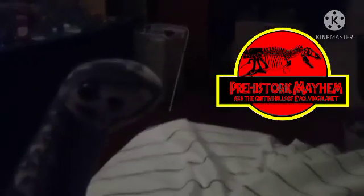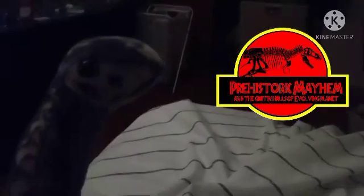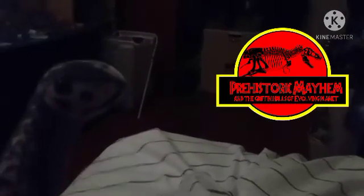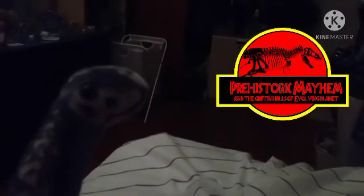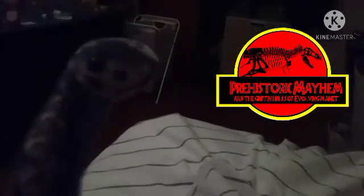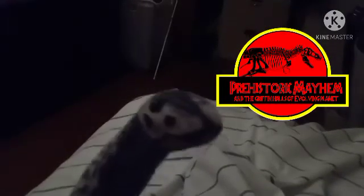And those Quetzalcoatlus, the standing one has to take over. The standing one will be in the dinosaur hole as well. The flying one will be flying above the entrance. Oh yeah, and the logo we designed is Jurassic Park style, but with modern fossil accurate sensibilities. It's titled Prehistoric Mayhem and the Fossil Hosts of Evolving Planet.